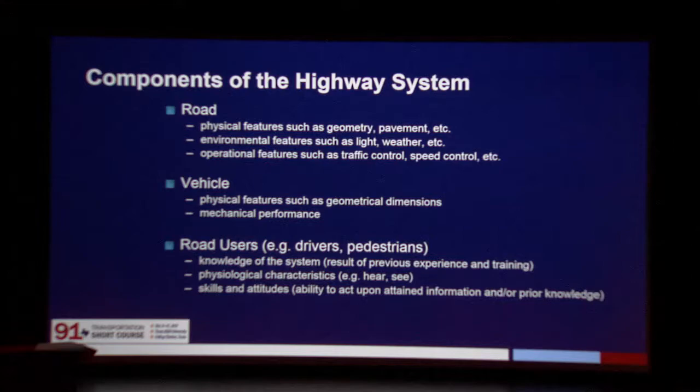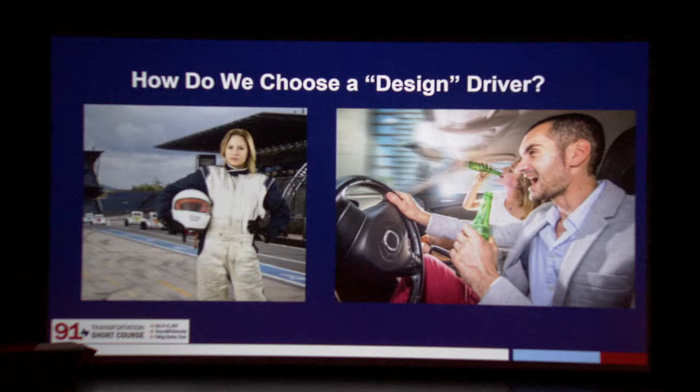So which road user are we designing for? Are we designing for that one that's a really good driver? Are we designing for the one that makes poor choices, may not be the best driver? We're probably not designing for the absolute worst driver, but we're trying to capture the majority of the drivers on the road.